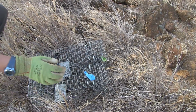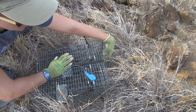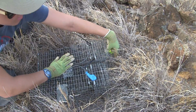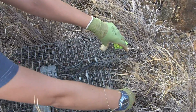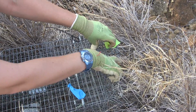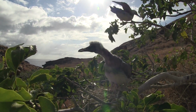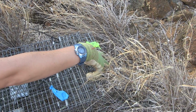We are releasing these radio-collared rats in order to track them across the island and to see how they respond, how quickly they respond to the toxic bait pellets. Under the watchful eyes of adult red-footed boobies, their chicks and juveniles, each rat scurries into the grass.